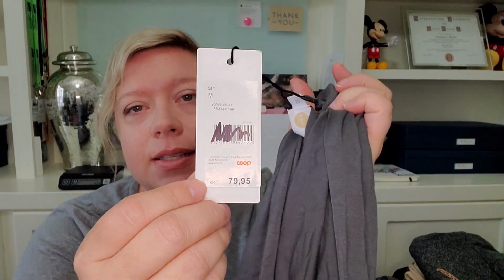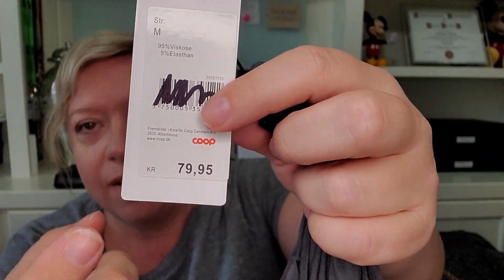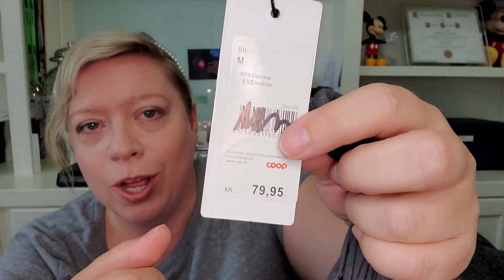I looked up the brand. It is made in Denmark, and the $79.95 is in kroner, not in US dollars, which, if I remember correctly, equates to like $8. So nothing like super exciting. That was probably a mistake buy, but it's okay. We could take some risks.